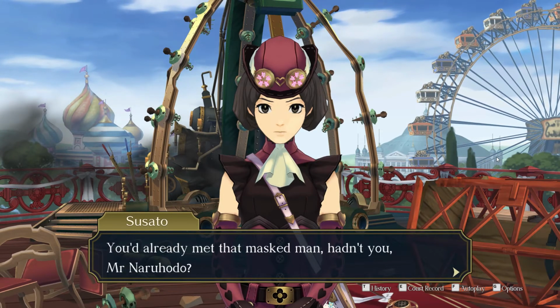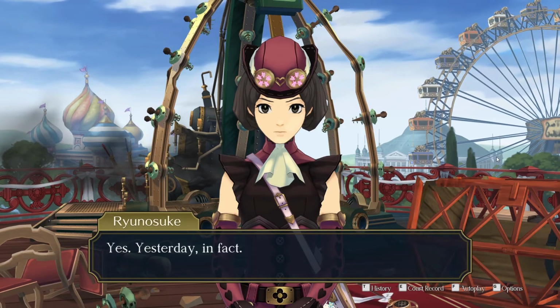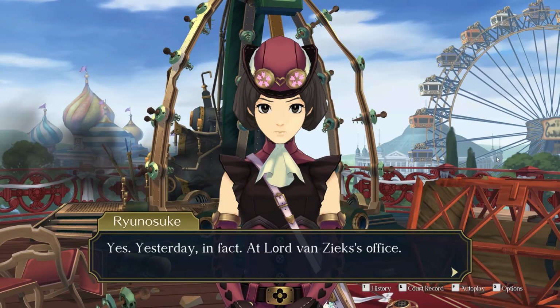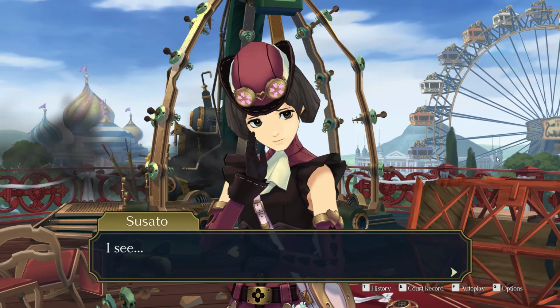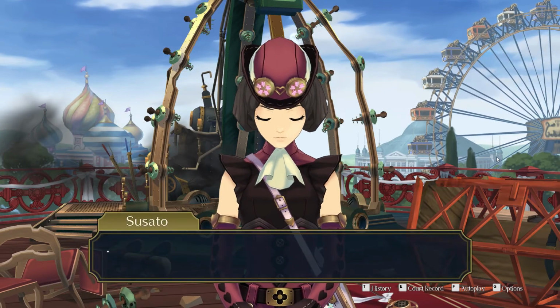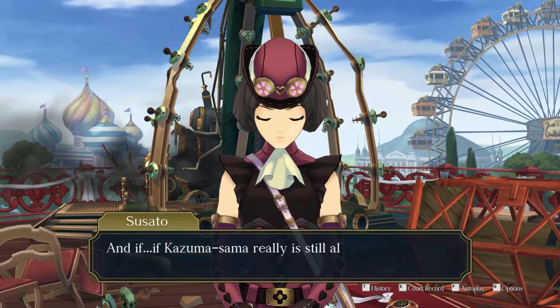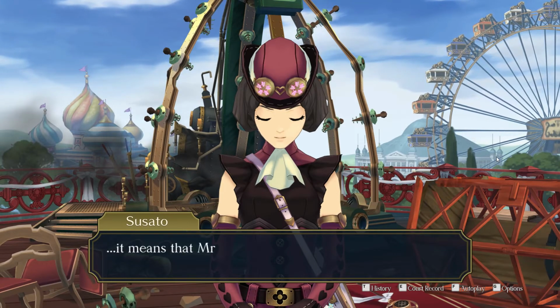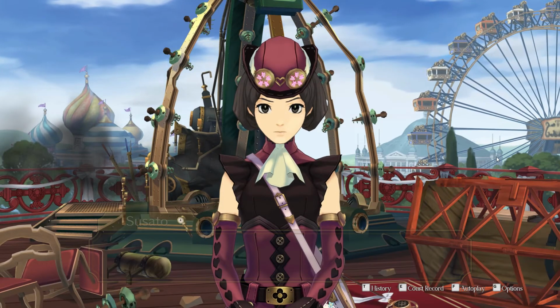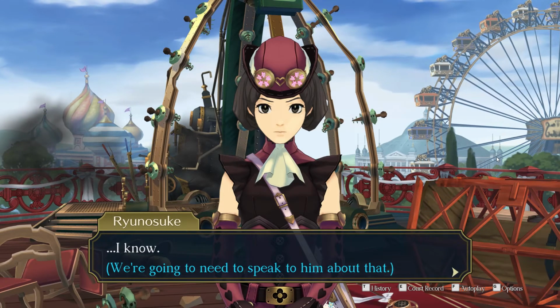You'd already met that masked man, hadn't you, Mr. Naruhodo? Yes, yesterday, in fact. Lord Van Zeek's office. You don't need that extra S there. I see. And if Kazuma-sama really is still alive, it means that Mr. Sholmes lied to us. I know. We're going to need to speak to him about that.